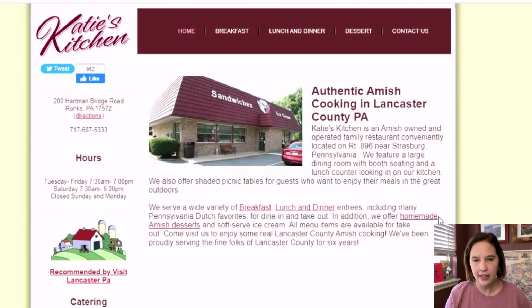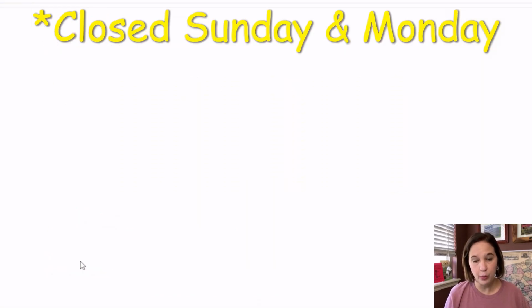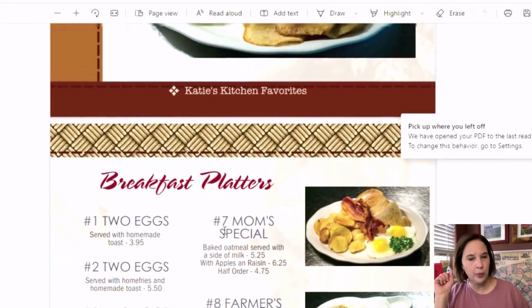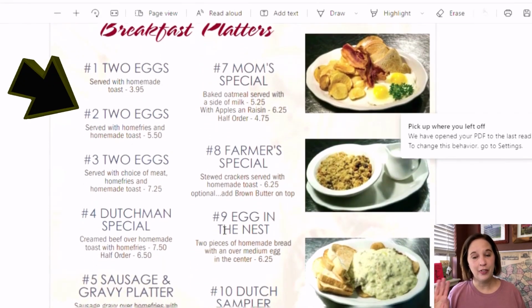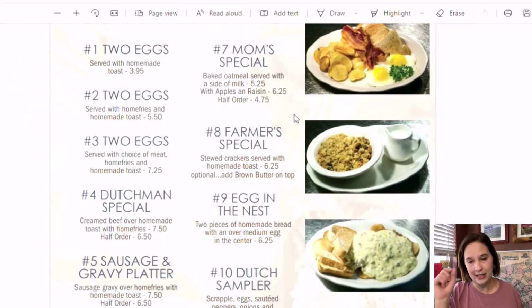Okay, here we are at Katie's Kitchen website, and just click on the breakfast bar at the top and it'll pop up and show you the menu. So the breakfast platters, here we go. Number 1, 2 eggs with homemade toast. If you just want that, that's only $3.95. Cheap, but most of us want a little more than that for breakfast. So number 2 is where it's at. We have home fries and toast and eggs for $5.50. So this is kind of my breakfast I'm choosing for my $30 or less a day.